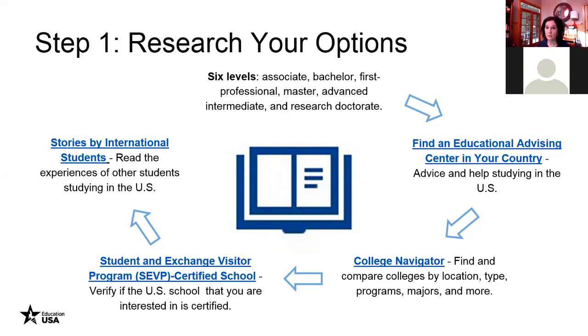You've done a great thing with finding your educational advising center in your country. EducationUSA is fantastic to prepare you for this education that you have ahead of you. And they will be able to provide all of the advice and help that you'll need for studying in the US that you need to become familiar with. You need to navigate, and you need to be able to find and compare colleges by location and type and programs and majors. So you'll want to figure out too what you might be interested in.